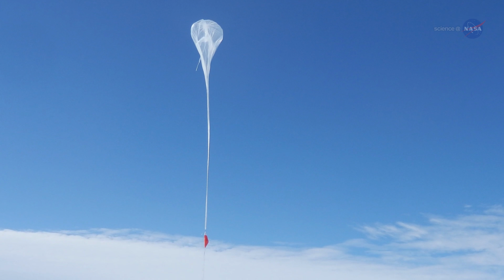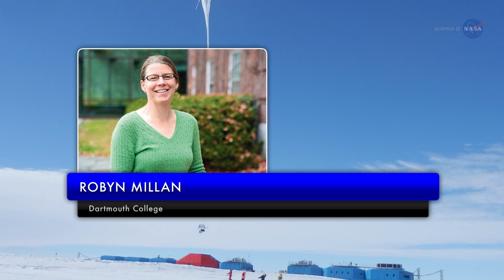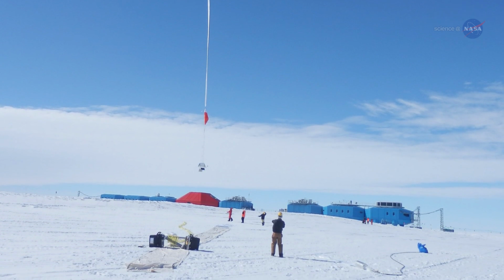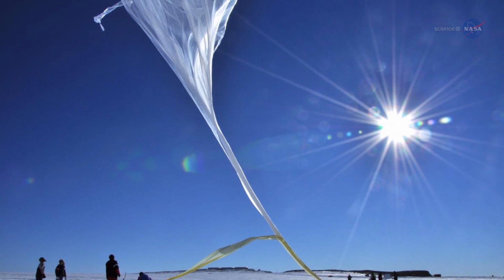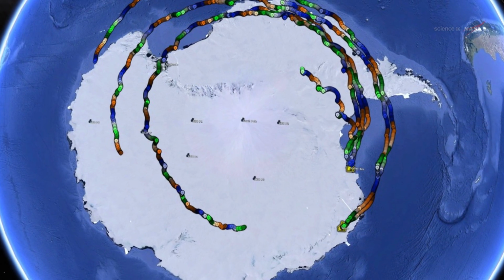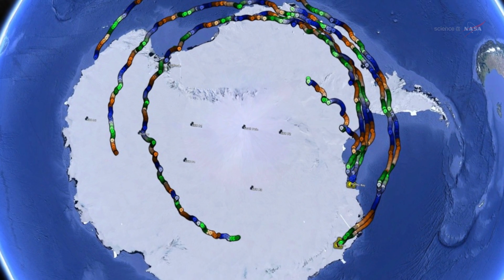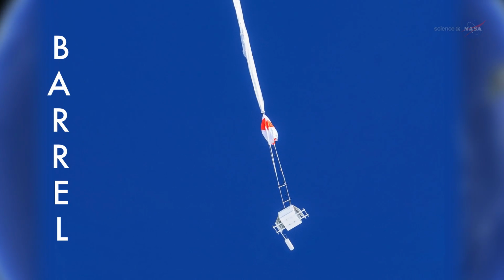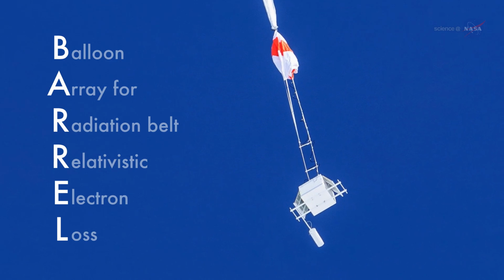Since 2013, an international team of researchers led by physicist Robyn Millan of Dartmouth College has been launching research balloons from Antarctica, each standing more than 8 stories tall. These mammoth balloons ride circumpolar winds around the South Pole, floating as much as 40 kilometers high as they look for signs that electrons are penetrating the atmosphere overhead. The name of the program is BARREL, short for Balloon Array for Radiation Belt Relativistic Electron Losses.